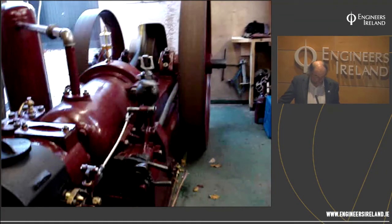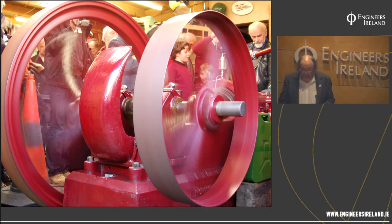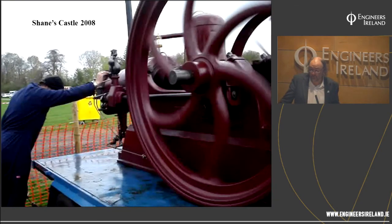So what do you do when you have one of these things sitting in your workshop? You have a party. So I invited all the neighbours and all sorts of strange people, and about 120 or 150 people turned up, and Rachel put the ribbon on it, and in spite of appearances, no children were sacrificed to the running of this engine. But we had a great day out, and then the next obvious thing to do is you go on tour.